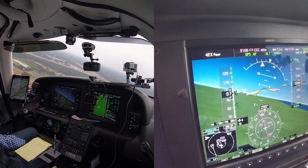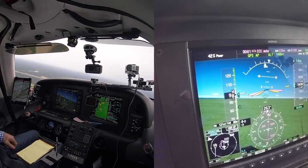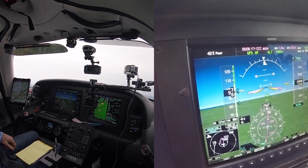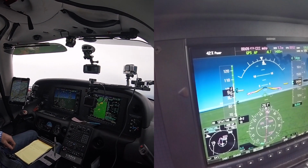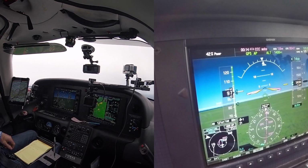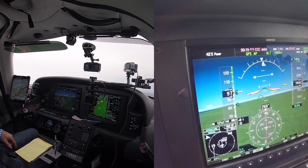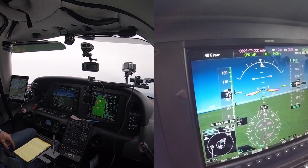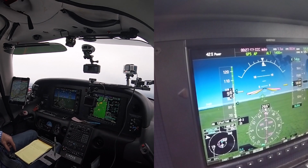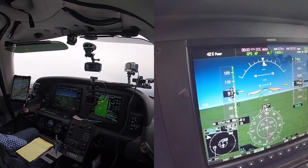120 knots inbound over the ground. And inbound. Okay, direct. Oh, we have a full tailwind, 21 knots, exactly right on my tail. Pretty cool. Okay, so next time out we'll roll out on the southerly heading and take it down the south shore, head back home.